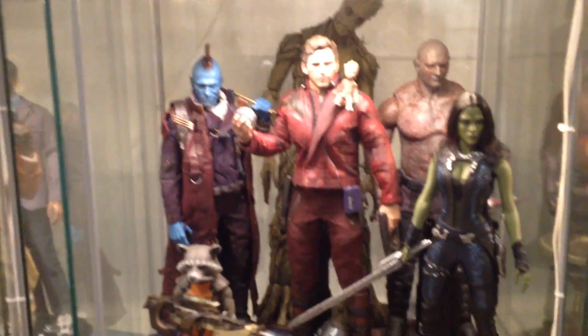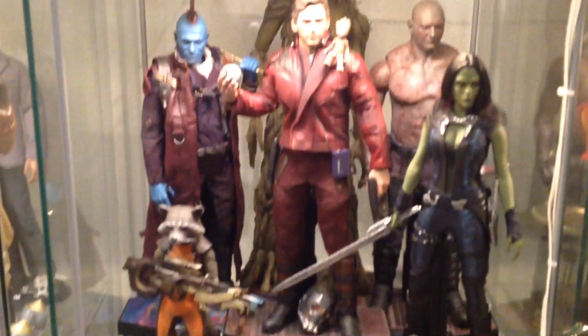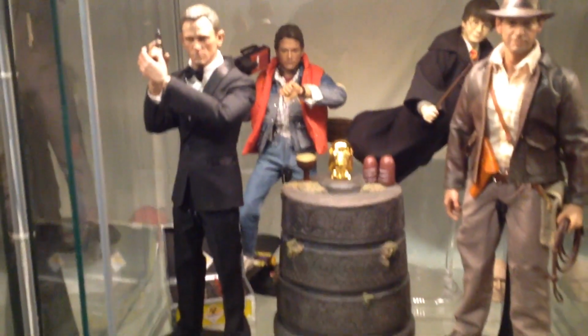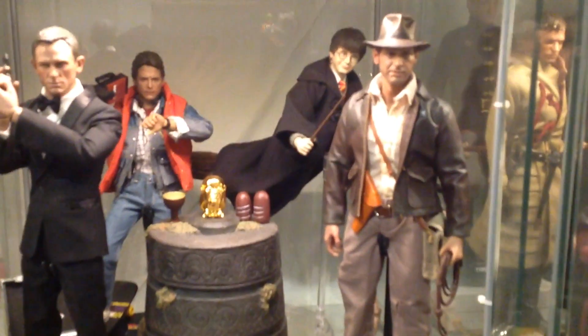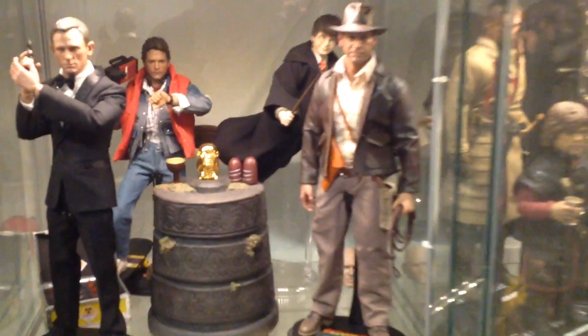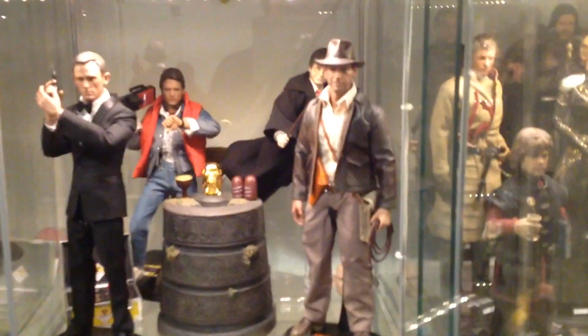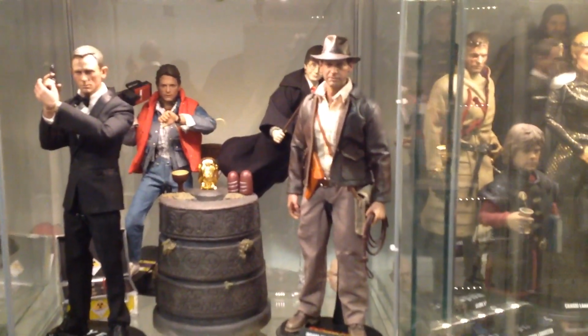Moving up here, you can see the Guardians shelf with pretty much all of the figures from the first film, plus Star-Lord from the second movie, and Yondu. And moving up here, this is kind of my classics of cinema shelf. So I've got a Daniel Craig James Bond, as well as a Marty McFly, Harry Potter, and Indiana Jones that was kind of pieced together from different pieces around the internet. He's kind of a living work in progress, so I'm always looking for new pieces to upgrade him with.